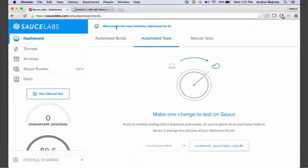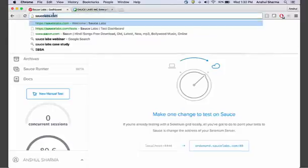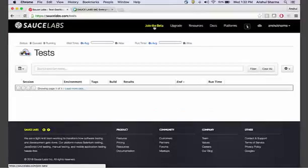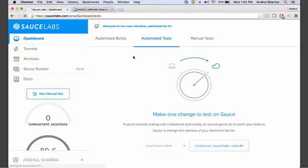Let me see if, okay. So this is a Sauce Labs test account which I created. I use the beta version. This is something which I like to use. It gives you a nice UI.